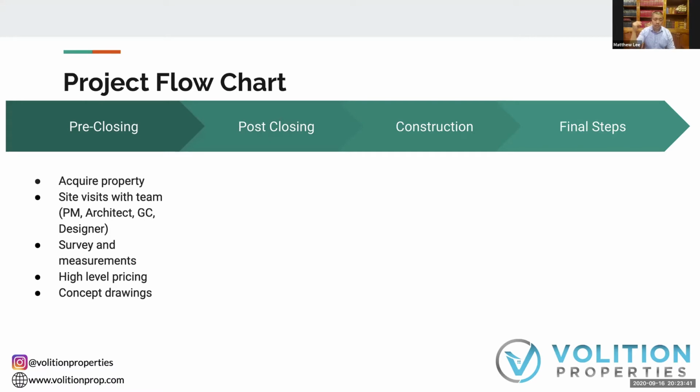And then you also hopefully can do a site measure. The site measure is literally measuring out the building, every square inch of the building, to make sure that you have an accurate plan as to what the property looks like in its current state. Because that's going to be your template for all your other drawings that are going to come afterwards.